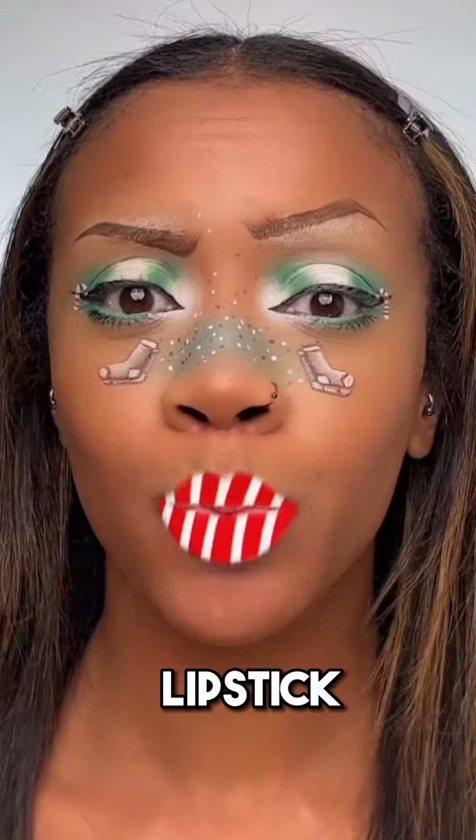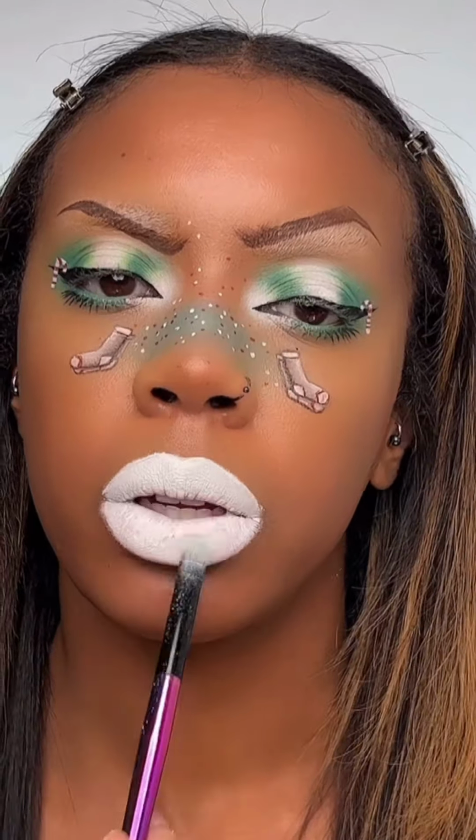Lips, come on. At least it matches the eyeliner. Covering my lips with white paint. Adding the red lines. They're not the neatest, but it will do.